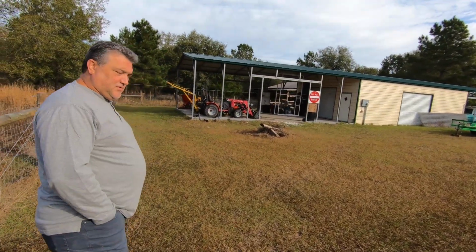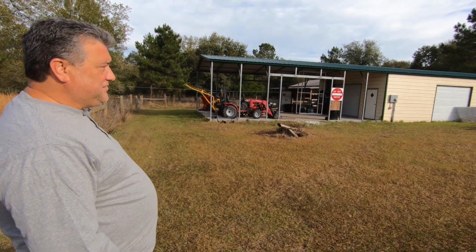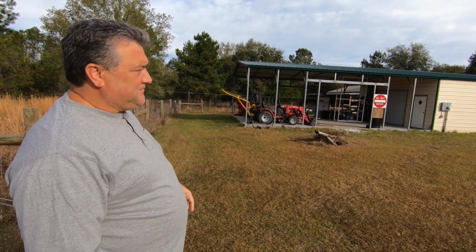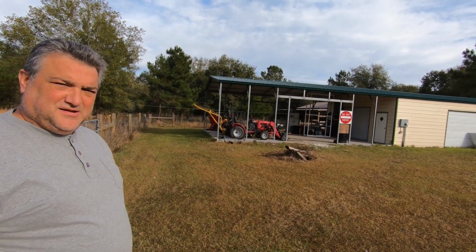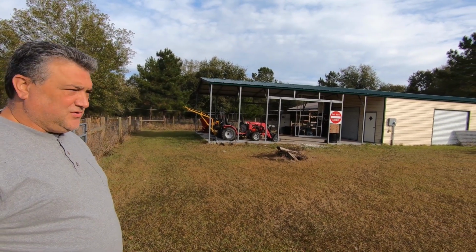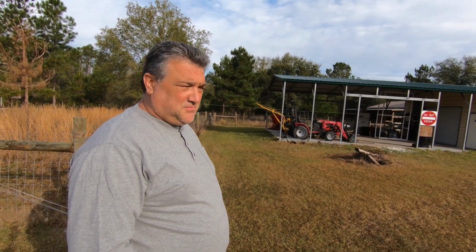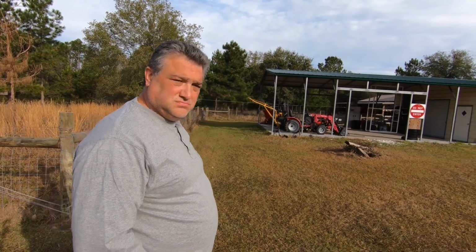and because we're in Florida, I did not want it covered, because most of the time when I'm working, it's right in that area in front of the tractor. Working inside just gets too darn hot. So we got all the tools stored in there, and we do have a massive fan. Yeah, but most of the work is done out here.